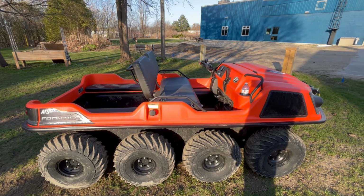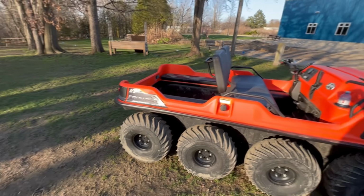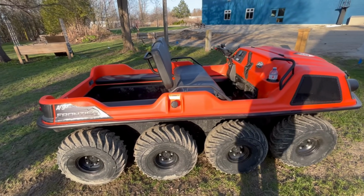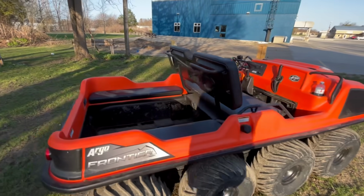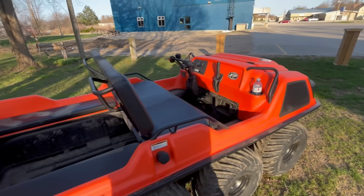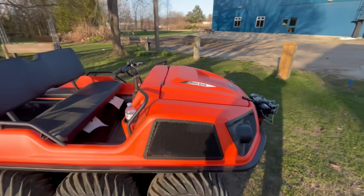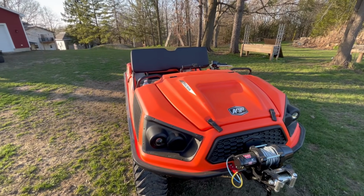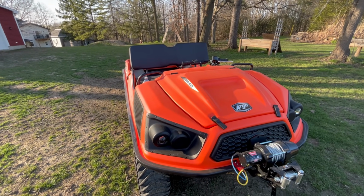I've never had it in the bush yet, nor probably will, because I've got my scrambler over there, so I have no real need to. But when I do take it in the bush, I'll let you know how it works out there too. I'm sure it's going to be big and clunky and wide, but we have had 4, 5 full-grown adults in this, and no problem.